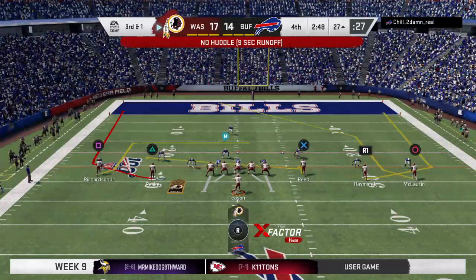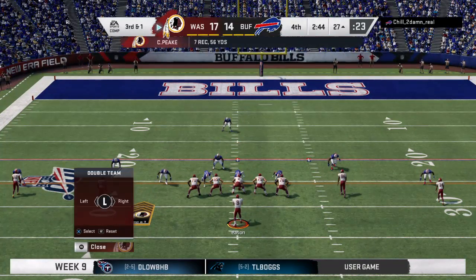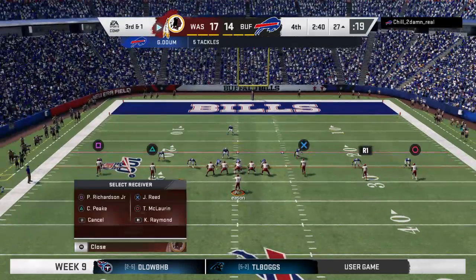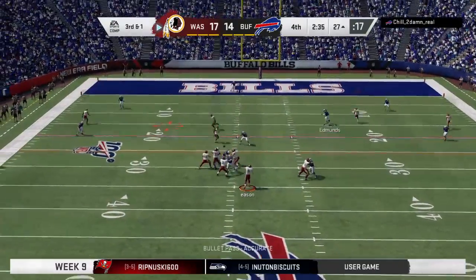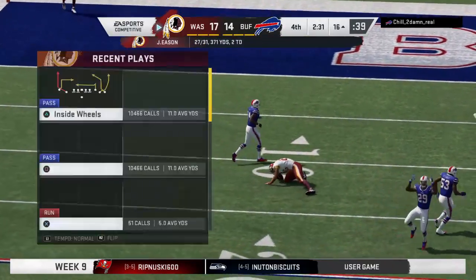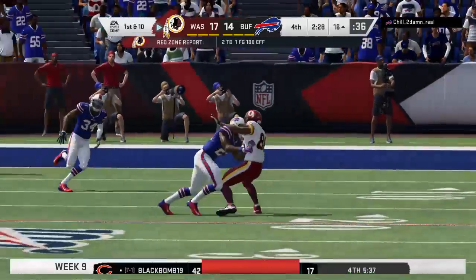Here we go, 3rd and 1. Gut check time on both sides. Check, check, check. Sit down, check it down. Hey, Irvin. Now back to throw. Jordan Reed has it. And he's got a first down as the tackle is made at the Bills' 16.